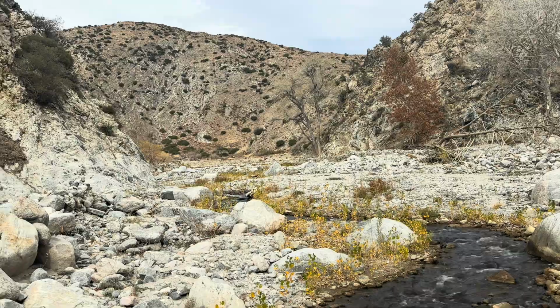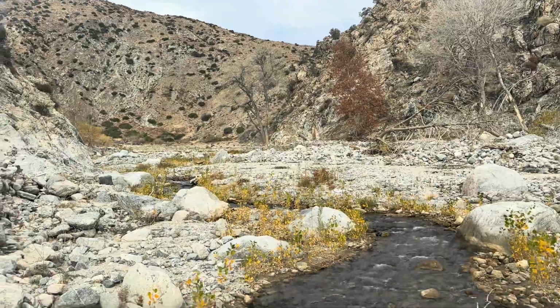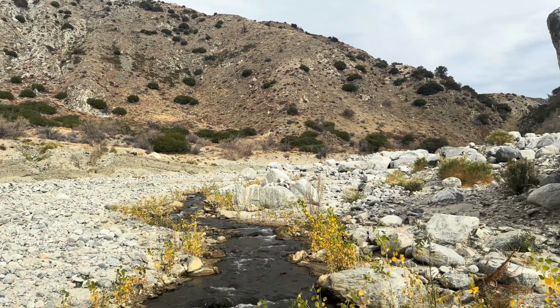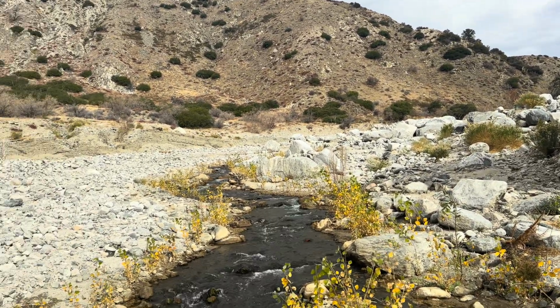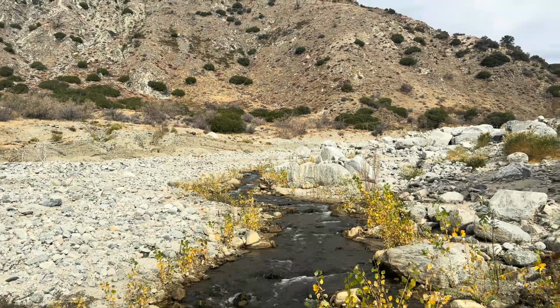Not seeing any rock cairns in here, but really there's only one way to go. And I'm starting the right turn up into the canyon through here. And for me, so far, the closer I've been to the creek, the stones are smaller and it's easier to walk.